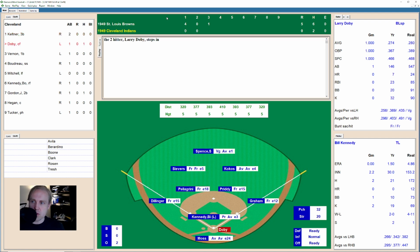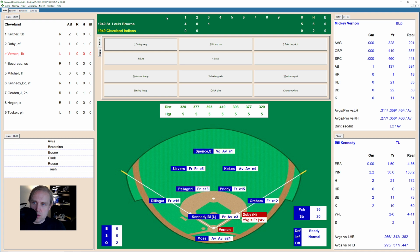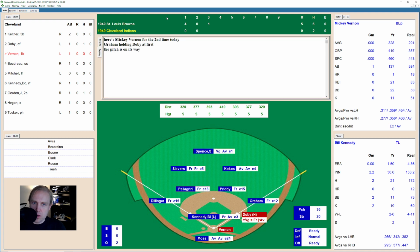Dillinger has it, throws to first. There's 2 away. Larry Doby now takes the ball high. 1-0 the count on Larry. And that's not even close. It's 2-0 on him. That's way outside. 3-0 the count. Taken all the way. And now he's taking the stroll down to first base. Here's Mickey Vernon. We're not going to run Doby, of course. Not with a 5-run deficit.